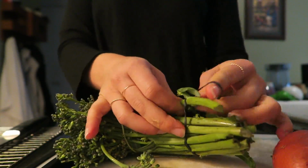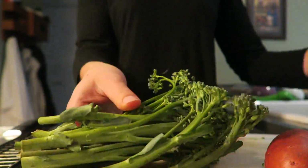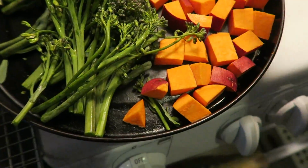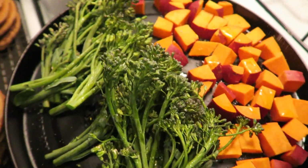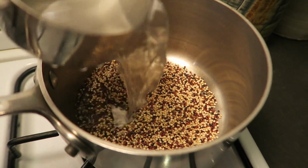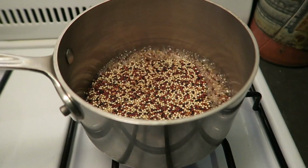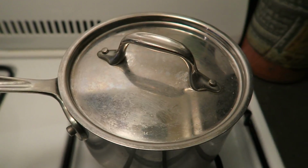And basically all I did is just trimmed this, and then I added everything onto my roasting pan, drizzled it with some olive oil, sprinkled it with salt and pepper, and roasted this at 425 degrees for about 20 minutes. While I was cooking that, I started my quinoa. So I did a 1/4 cup of quinoa, and then I added in 1/2 cup of water, brought it to a boil, covered it, and let it simmer for about 15 minutes.